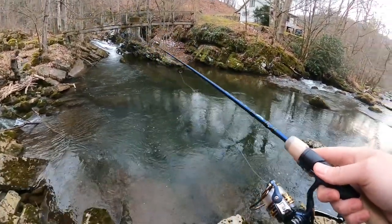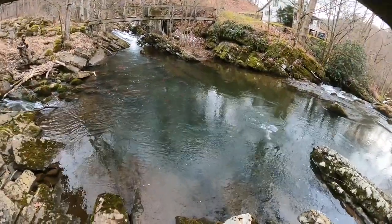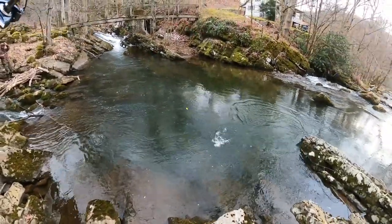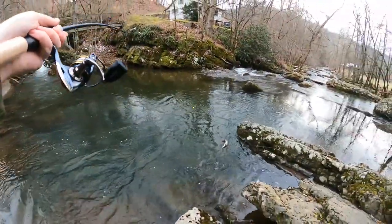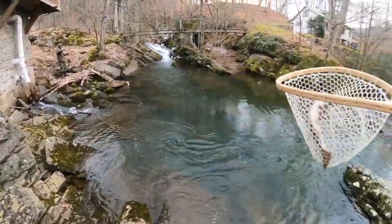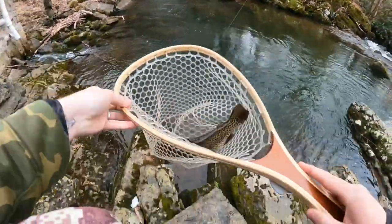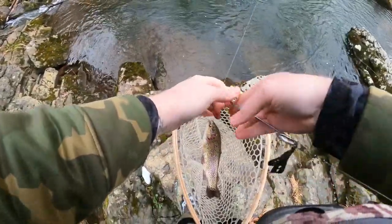Yeah, there's something in there. There's one. Yep, Black Creek bug. Dark little male, it looks like. Yep, beautiful little guy.